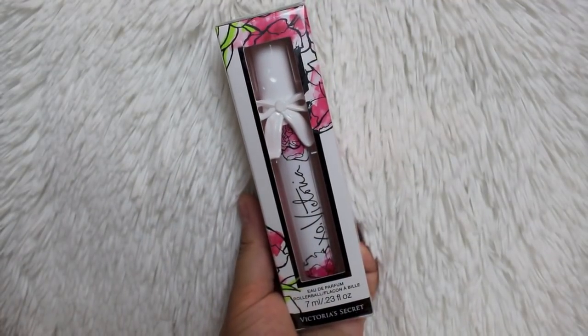And the winner will also be getting this Victoria's Secret Rollerball in XO Victoria. The packaging is so cute. There's a bow on it. This would be good to put in your purse or your backpack.